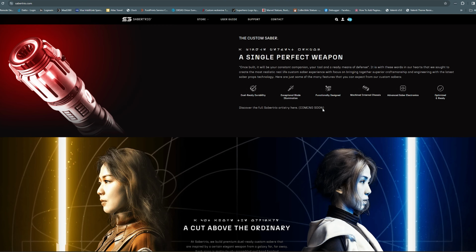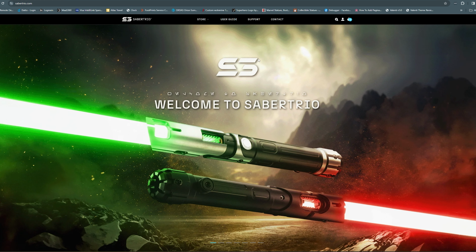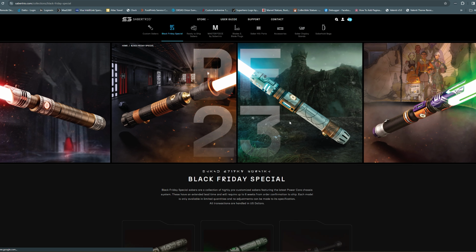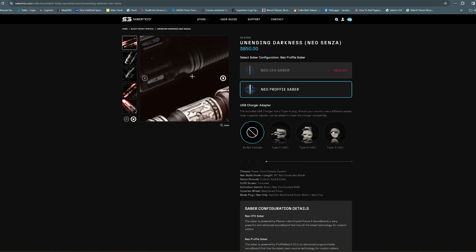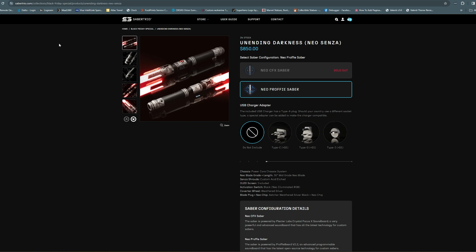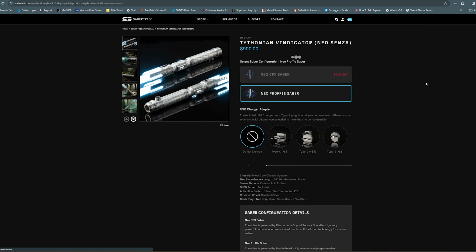And Saber Trio offers a series of lightsabers. They have like 4 or 5 different versions, but they release these in ready-to-go versions that are customized and different. Sometimes they have acid etching or anodized metal. Sometimes they have OLED displays in them, things like that, that make them very unique and really cool. This past Black Friday, they had a release of different lightsabers that were awesome, and they do that pretty much every Black Friday. They sell out real quick.